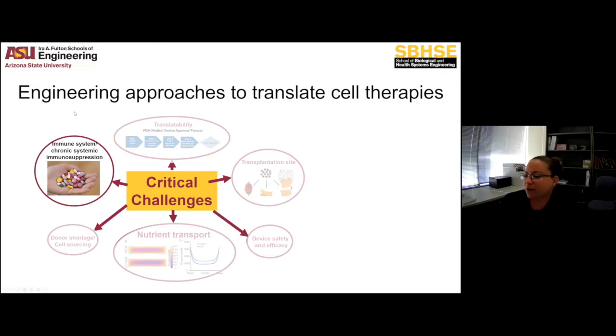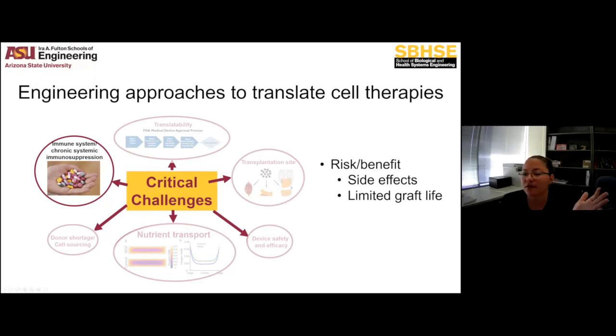But really what it all comes down to, after about 14 years of working in this space, is that the biggest hurdle to getting a cell therapy into the clinic is going to be this issue of chronic systemic immunosuppression. That's because the risk-benefit doesn't make sense for the vast majority of type 1 diabetics, right? The side effects associated with systemic immunosuppression are much more dangerous to a type 1 diabetic, especially if they're well controlled, than the long-term side effects of type 1 diabetes, right?